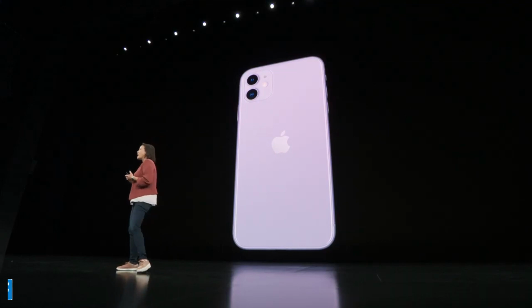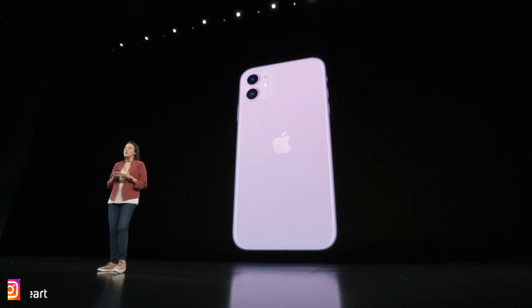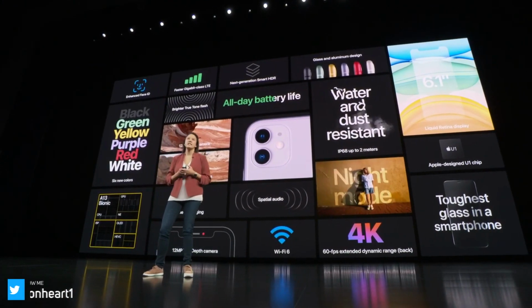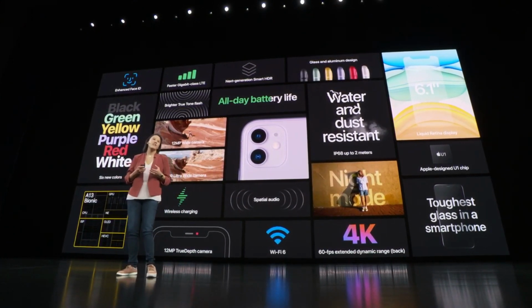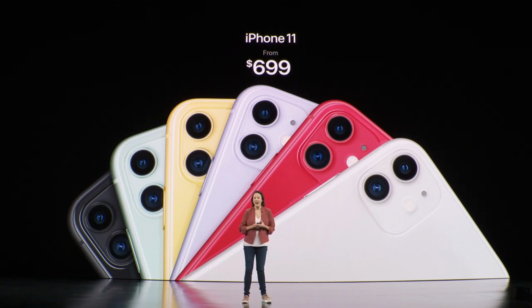The advances in iPhone 11 really touch areas that customers experience every day. This is innovation that matters. Powerful dual camera system, night mode, and things we didn't even have time to talk about, like faster Face ID, water and dust resistance, wireless charging, Wi-Fi 6. So we're really excited to offer iPhone 11 at just $699.